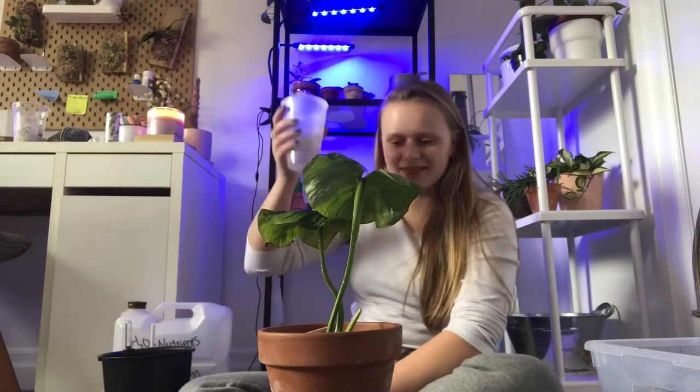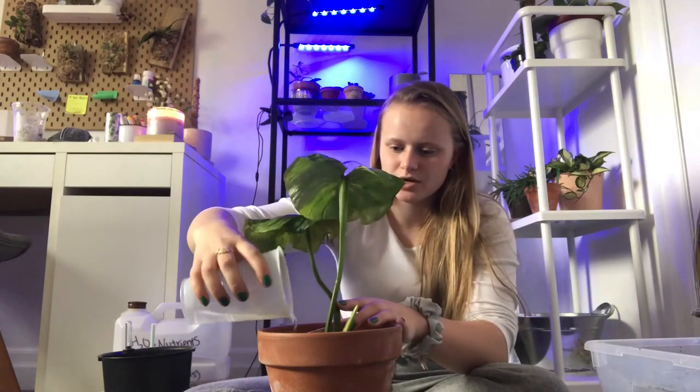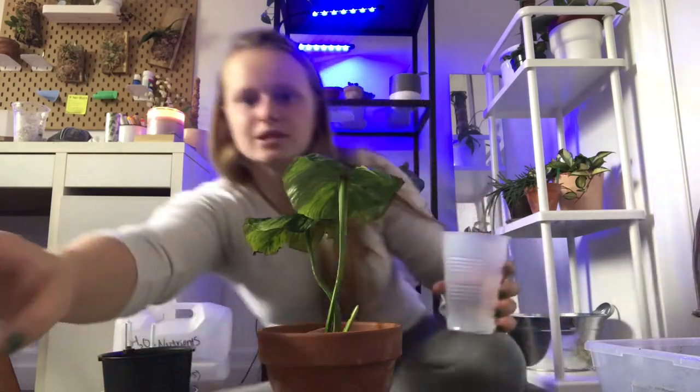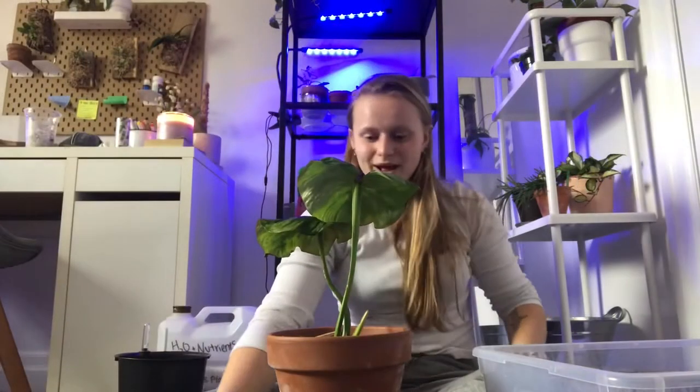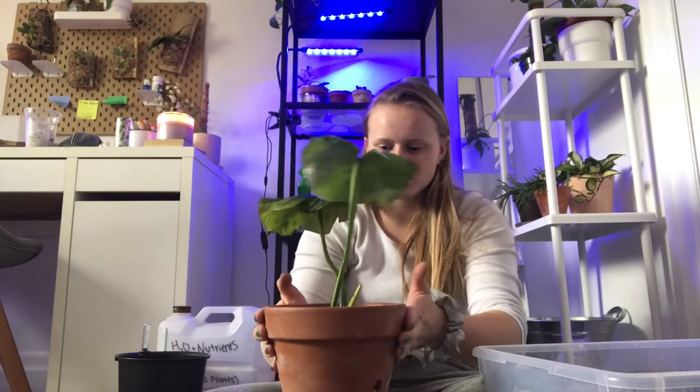Water with this. I do have a watering can after, so I'll give it an actual water, but the fact that the soil is dry is also going to affect the stability of the plant. Anyway, the wet soil keeps it anchored way better, and she's not toppling.